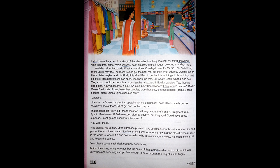An inlaid box. Sandalwood, lacquered, leather, cloth, carved, all sorts of boxes. Bangles: silver bangles, brass bangles, enamel bangles. Enamel: a decorative glass. Lac, bone, beaded glass bangles here. Upstairs, let's see. Bangles first, upstairs. Oh my goodness, those little brocade purses. She'll love one of those. Must get one or two, maybe.